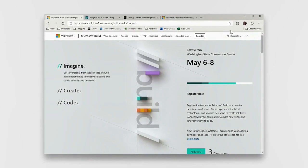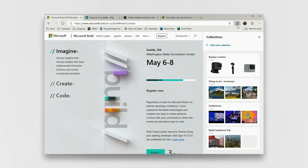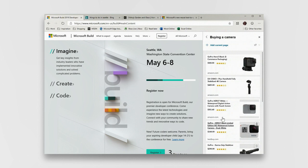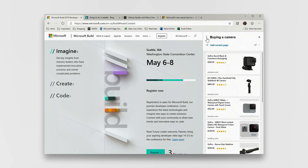So we're building the new feature called Collections. You've already seen it demoed maybe at the keynote. This is not part of the public builds yet, but let me show you what it's going to look like. So let's say we'll open the Collections pane, and inside your keynote, you have seen how Collections can help with shopping. So for example, you can collect cameras to compare. Important information about them is automatically extracted. You can look at them and make a shopping decision.